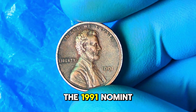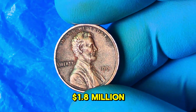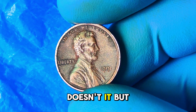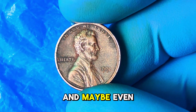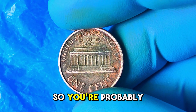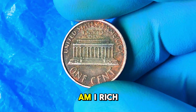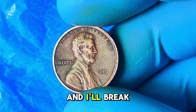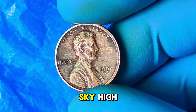We're talking about the 1991 no-mint mark Lincoln 1-cent penny that is actually worth a whopping $1.8 million. Sounds too good to be true, doesn't it? But trust me, this little copper coin has a story that'll make your head spin and maybe even get you checking your change jar for some hidden treasure. Alright, so you're probably thinking, I've got a 1991 penny in my pocket right now, am I rich? Well, not quite. But stick with me, and I'll break down how this specific penny, and others like it, can have a value that's sky high.